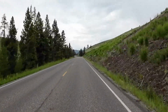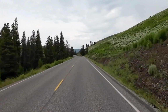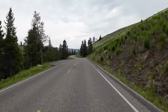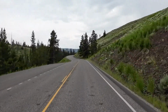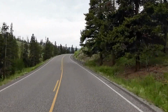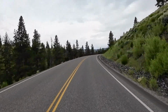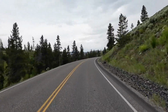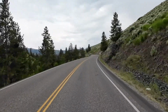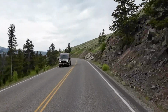But the main areas like Canyon and Old Faithful, the parking lots fill up by 9:30. The early bird gets the parking spot. It's a better chance of seeing wildlife in the morning or at dusk, but in this case early. And if you're looking for hikes, the very popular hikes do have limited parking, so the earlier you get there, the better chance you'll get a good parking spot without having to hike from a more distant parking area to get to your hike.